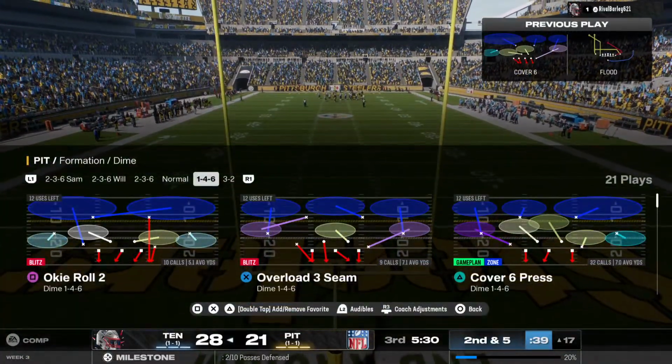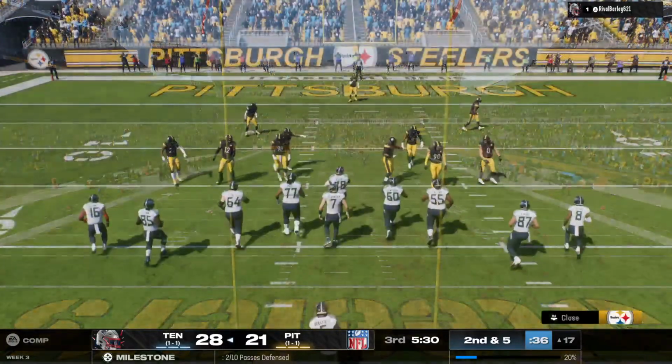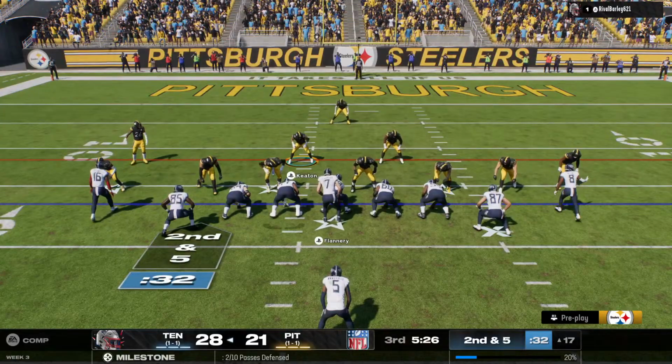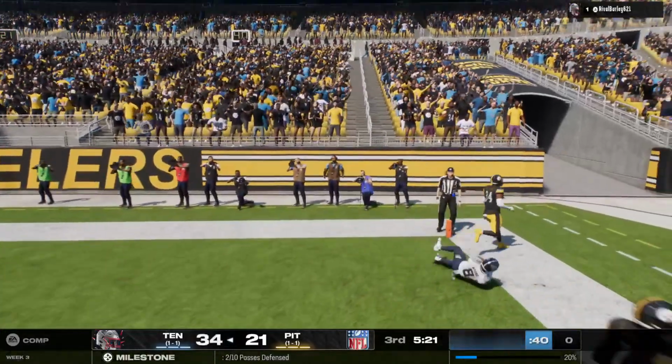Easy call for the officials there. He was offsides at the snap, and that's going to cost him. Back to the line they go. It's 2nd down. He'll look to throw. And he's going to score. Touchdown, Tennessee!